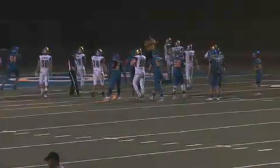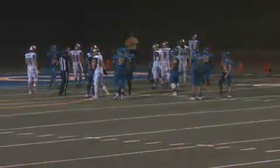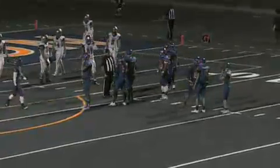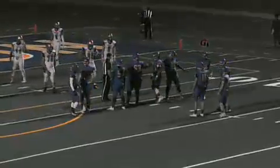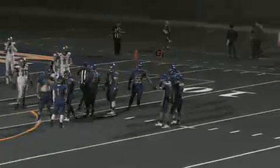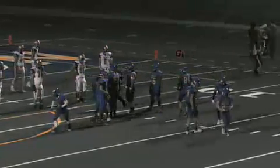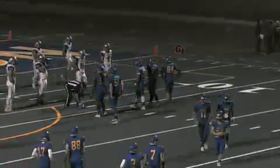Quick throw to Joyner, but off his hand. Rashid Joyner wasn't really ready for that pass. No, it's a quick little curl route there. So that's going to come up to 4th and goal now from the 9-yard line, and they're going to send out the kicking unit. James Morin, the kicker, has been pretty good this season.